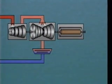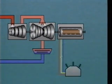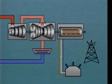The turbines drive the generator, where a magnet or rotor rotates inside a cylinder of copper bars known as a stator, generating electricity. The electrical current of all our power stations is synchronized at 50 cycles a second and transformed into the required voltage for the national grid, either 400,000 or 275,000 volts.